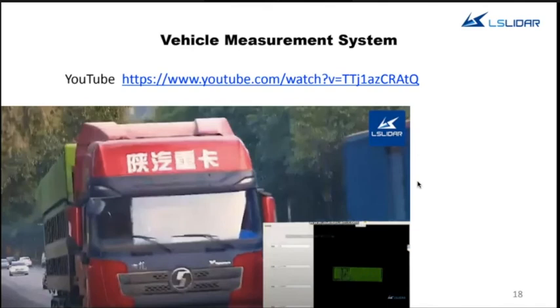I have a question. If it's a 3D LiDAR, to have a full 3D image of the car, where do we need to install LiDARs? Could you repeat your question? Yes, I see this like a 2D picture. How can we get a 3D picture of the car? Where should we install LiDAR? Actually, we have a video maybe on YouTube. Okay.